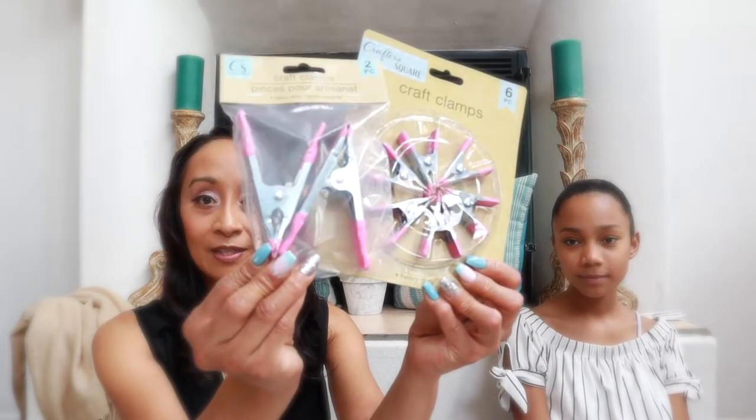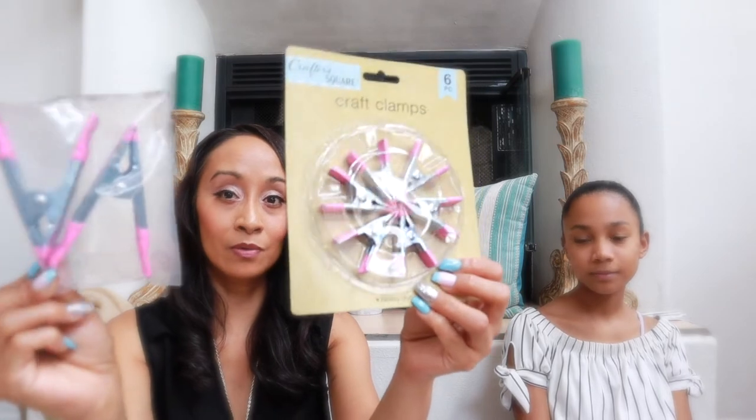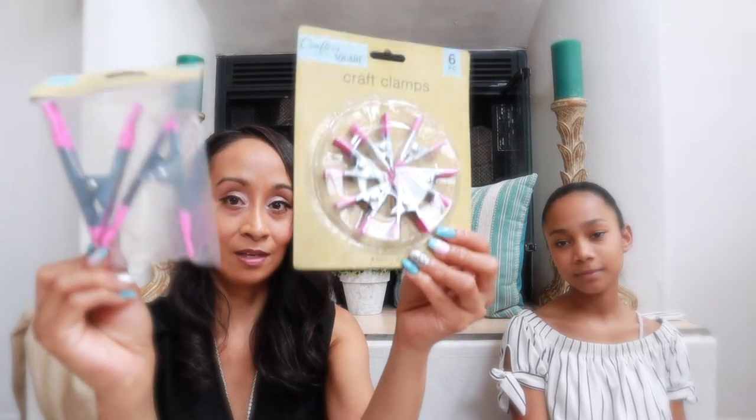I found some craft clamps, two different sizes, and these are gonna be perfect for all our DIY projects. I think these are good to have because they are pretty pricey at Home Depot or Lowe's, so $1, $1.50. They're so cute and they're pink.